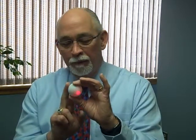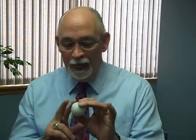Now this ball does nothing until we supply an electrical force. So I'm going to do that right now with my fingers. And notice we get a little response there. We get the light on. The only reason we can get a light on is because I'm supplying the energy. That energy we can't see. It's very disturbing to us. We like to see things. But this shows that indeed human beings are made up of an electrical field. And I'm supplying that and we're getting a response.